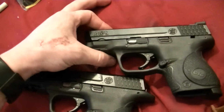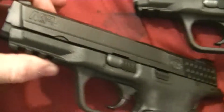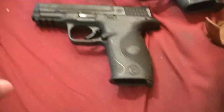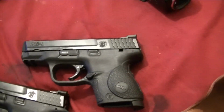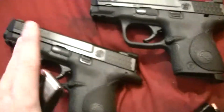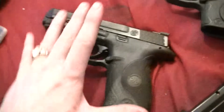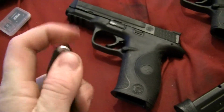If you get a standard 9mm, this is a compact 9mm. This is a standard 40 cal. The compact in the M&P holds 13 rounds if you include the one in the chamber, 12 plus 1. So that's a good 13 rounds. The standard size in this holds 15 rounds plus 1, so that's a good 16. I believe you get 18 in the standard size of this, and I believe you get 10 plus 1 in the compact size of the 40 cal.